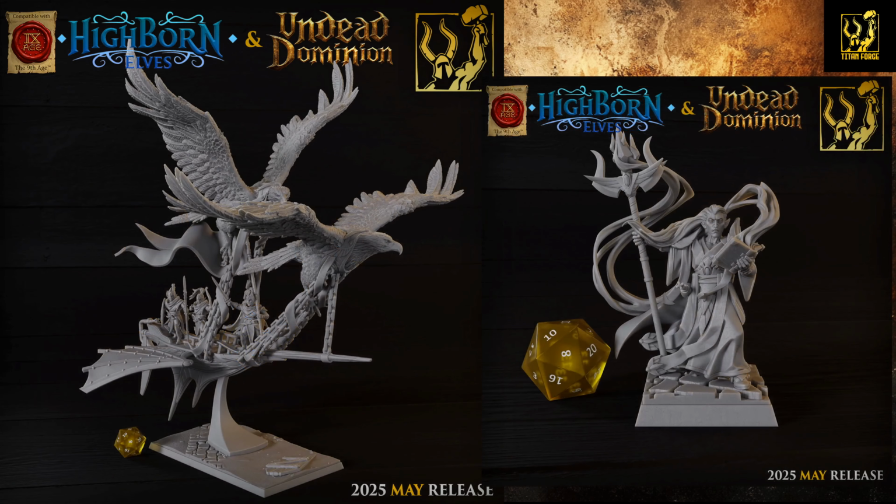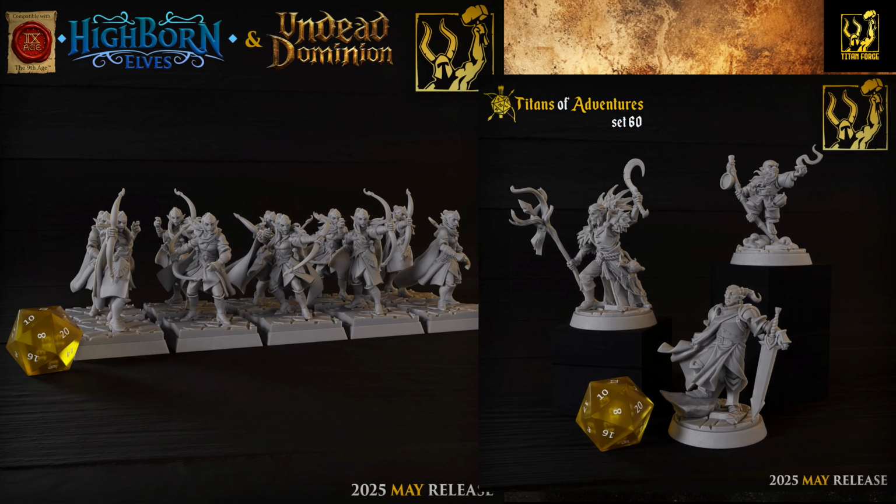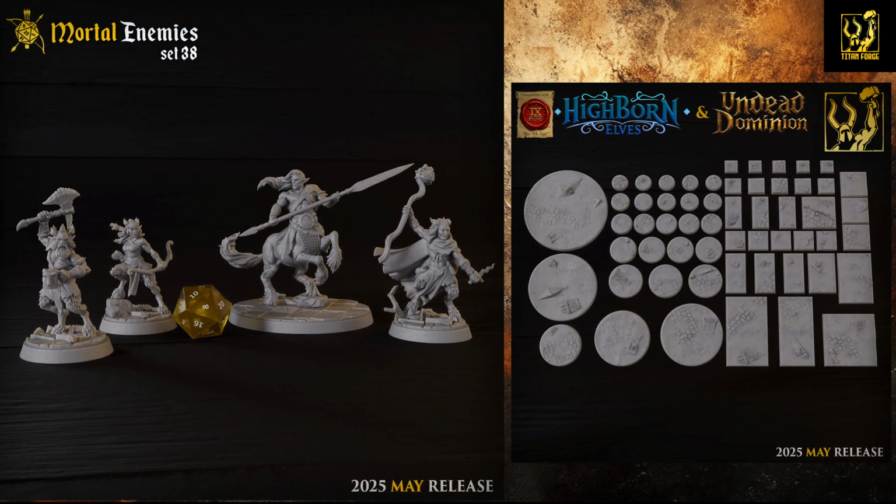And for the Highborn Elves, on the right we have the 3 Titans of Adventure. And of course they'll each come with the 3 variants. We have a few generic monsters for you to fight against or encounter. You don't always have to fight. And some bases.